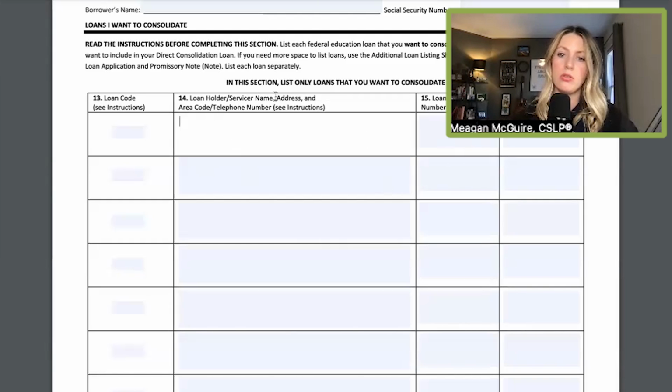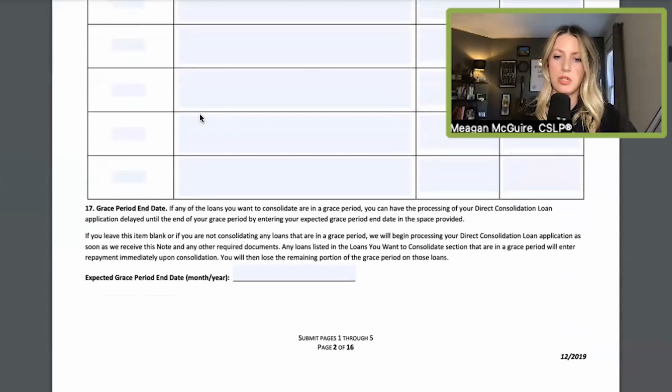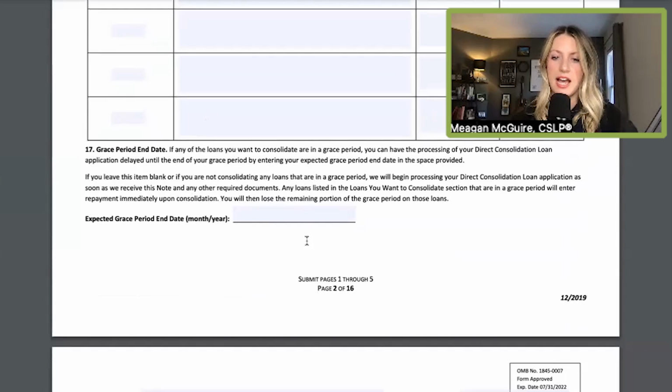But remember, we're only listing the loans that we want to consolidate on this section. So if we go back to our example, we're only listing the 2 loans here. In this example, we're only listing these 2 loans here. And then what we do, if we scroll back to the next page, so that's the loans we want to consolidate. You do not need to add anything here.